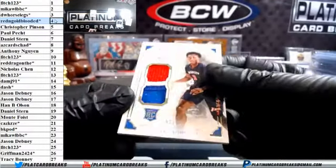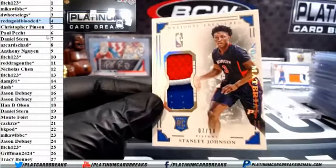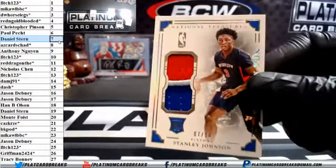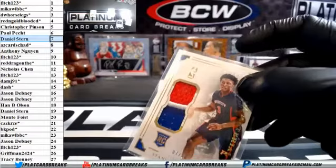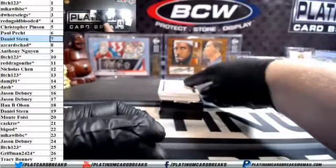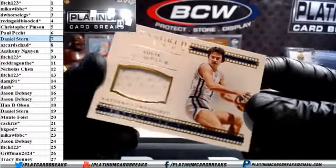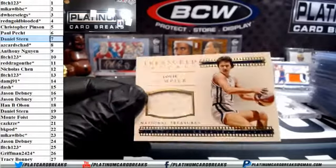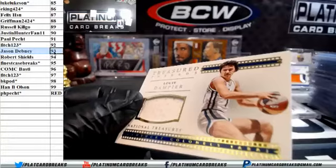Nice one here. 7 of 10. Three-color rookie patch. Stanley Johnson. Going to Dan S. Nice patch. 7 of 10. Louis Dampier, 93 of 99, Kentucky Colonels, ABA. 93 is JD.